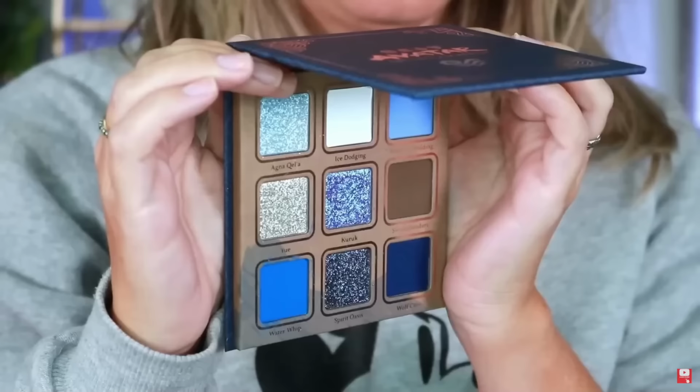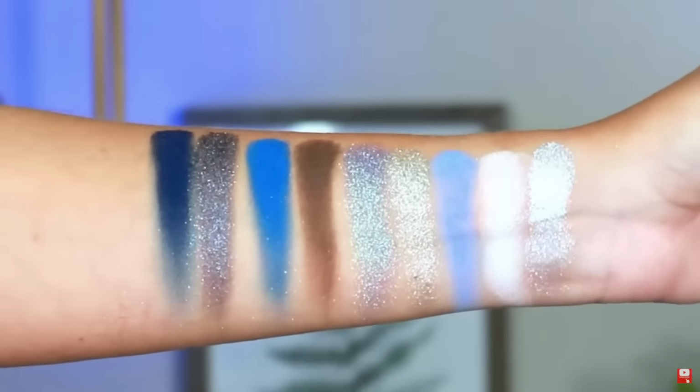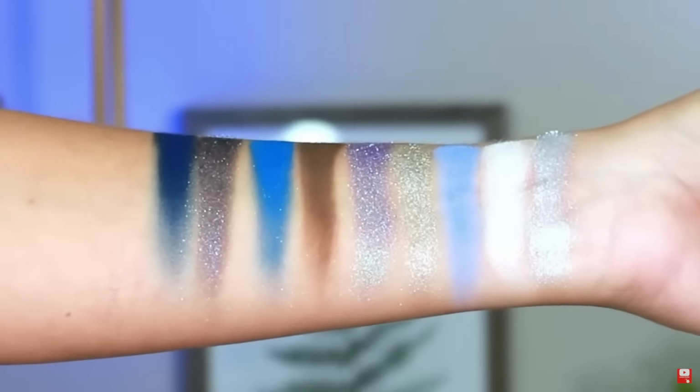There is just something about this particular color story that I just love so much. It's just really beautiful. The formula is so different from previous formulas that I tried from Lethal Cosmetics. I feel like they really updated the formula with this collection. The mattes are super pigmented, but it's these shimmers. They're so creamy and buttery, and they're just perfect.